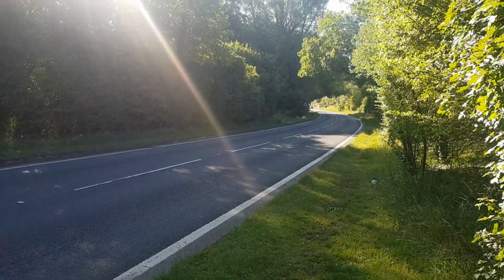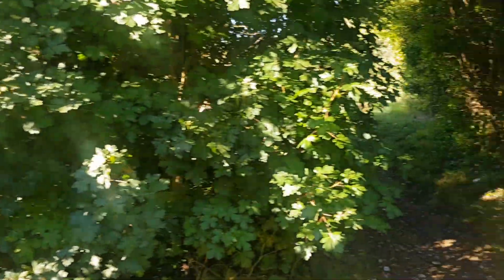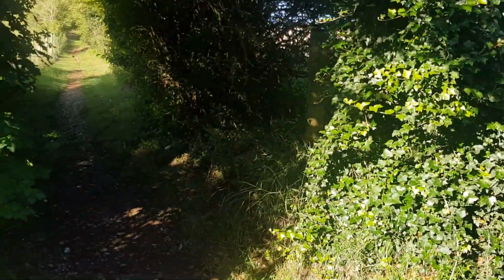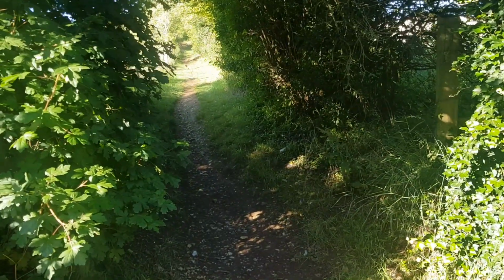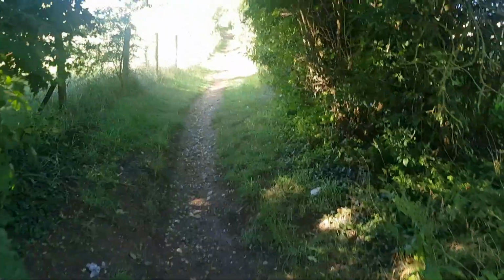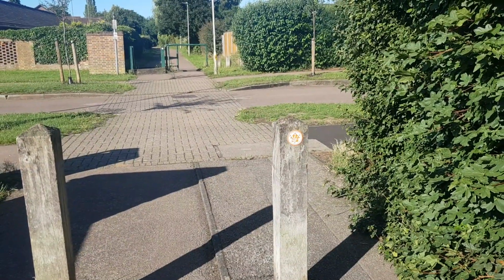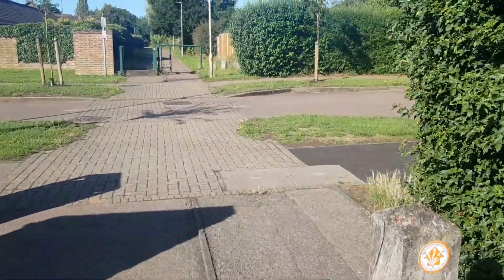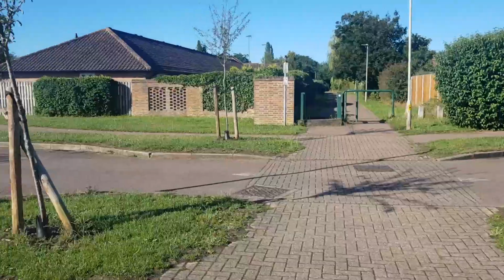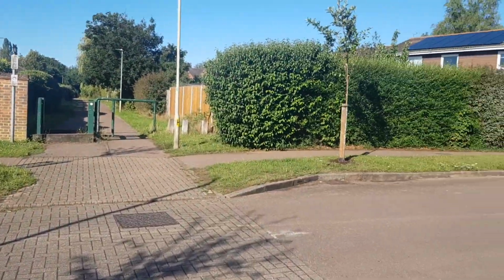So I missed a sign somewhere, but eventually ended up at the B1000 Hartford Road, which is where you're supposed to go. I turned right by a sign by Archer's Green, and I'm now coming up this public footpath. Not sure where I missed that sign. For the first time today, I really have no idea where I am. I'm guessing I'm in the Panshanger area, according to the map. Hardings to my left. So we're going straight across here.